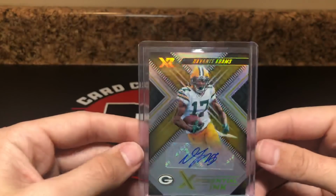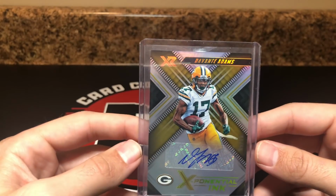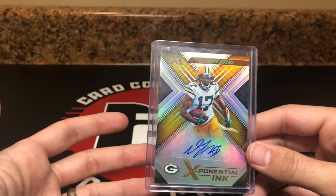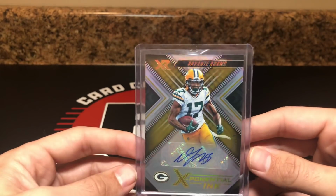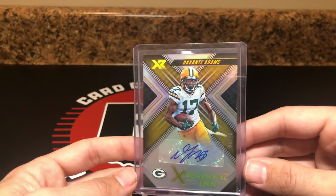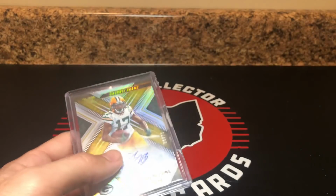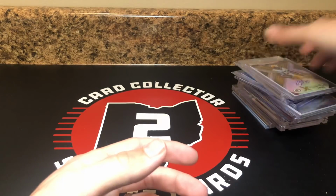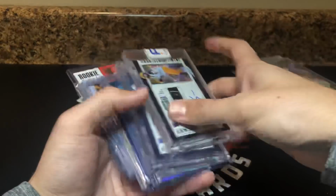And then last but not least, a Devontae Adams Exponential Ink Auto from XR out of 10. I honestly haven't seen any of these listed, but he actually sells pretty good, so I'd imagine $29.99, maybe $34.99 on this. So again, lots of potential on this. It's not a million cards, so both of these lots should be pretty decent to list.